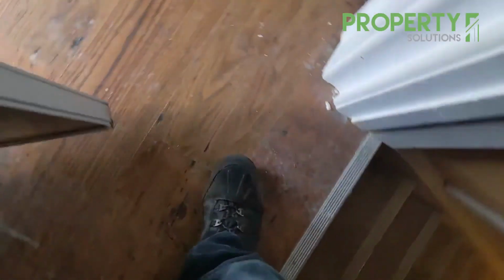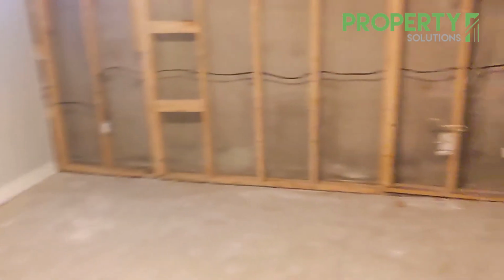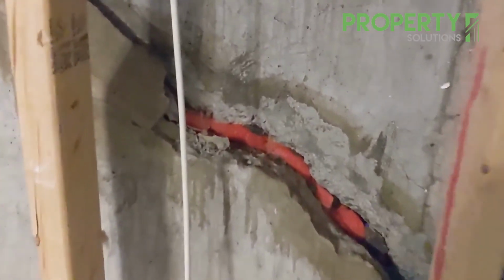So let's put that into perspective. We're walking in the door here, coming into the basement. The pressure from that root system in the back has done a number on this back foundation wall. Check this out. I guess the previous owner probably stuffed something in, trying to keep some mice out or something like that. I don't know, but the foundation has literally just cracked completely.